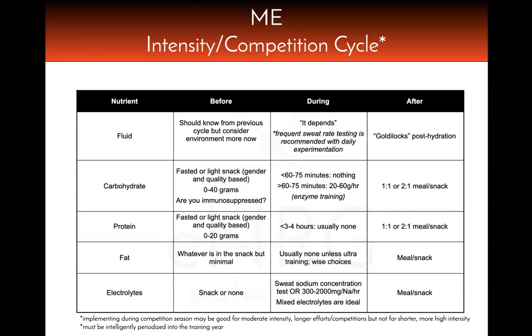So let's get into the carbohydrates during. What do you need to have in your pocket? What do you need to have on board during this bridge cycle, this intensity competition? We're trying to get to glycogen maximization.